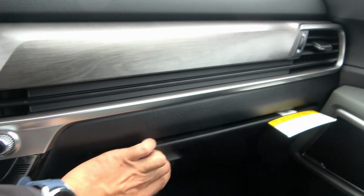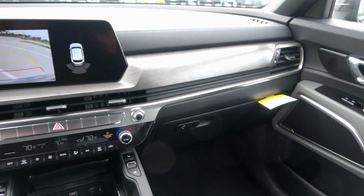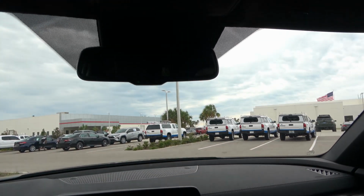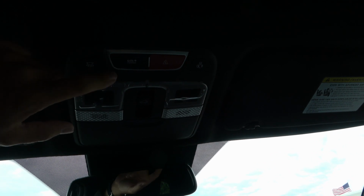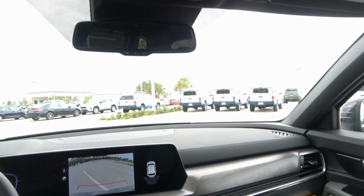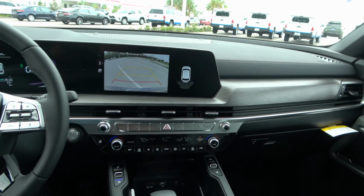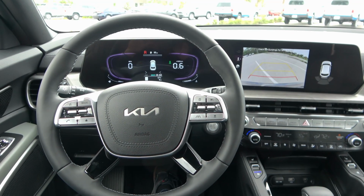Moving down below, of course, you have the regular glove box over here, and up here, what do we have? LED lights. You can have your Kia Connect, which I believe used to be called UVO, right? So now it's called Kia Connect, and then you have your regular sunroof. Now this is not a panoramic sunroof. You have to go, I believe, SX Prestige to get those dual split sunroofs. So this is it. This is the interior of this new 2023 Kia Telluride.